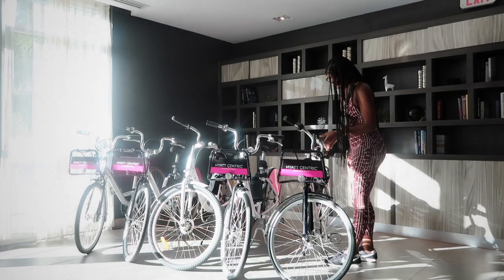Since I was already dirty and I've been wanting to ride, I went downstairs to the lobby and I got a bike.